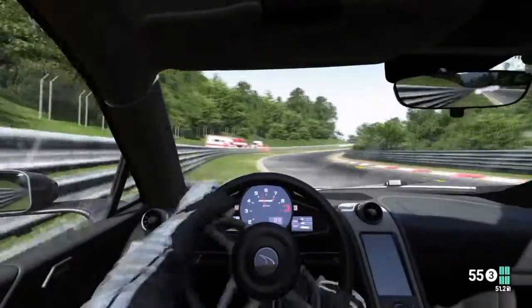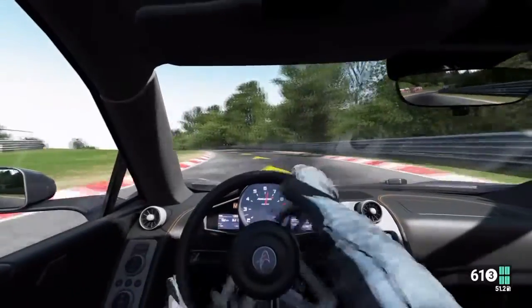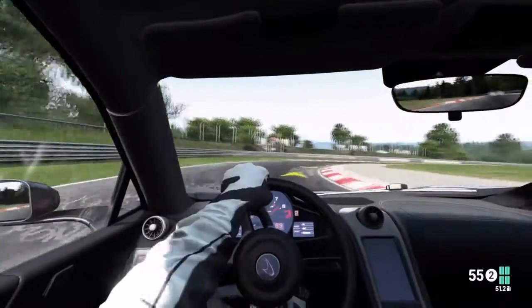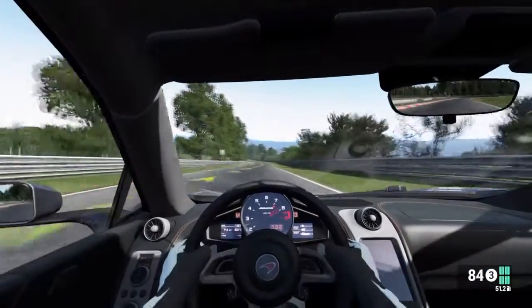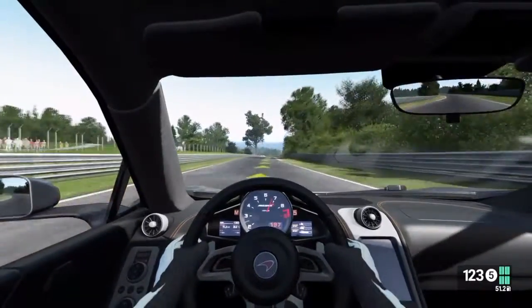Oh, I just lost control there. I think I just hit the grass a bit, it made me spin off a bit. But 616 horsepower, that is a lot compared to all the other cars we've done so far. I think it's probably the highest amount we've done so far.